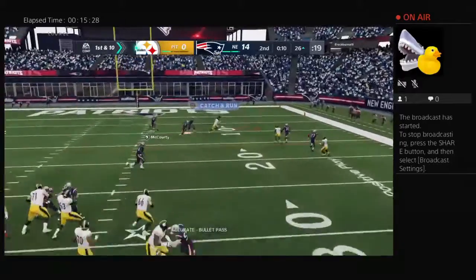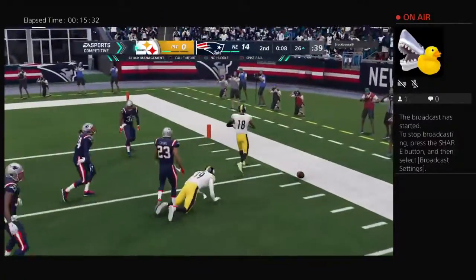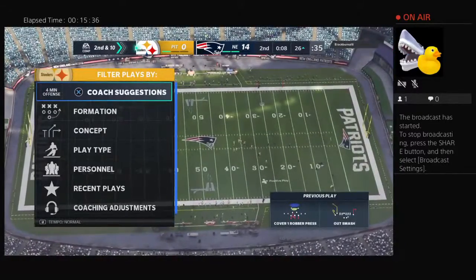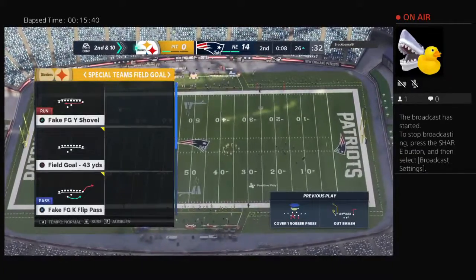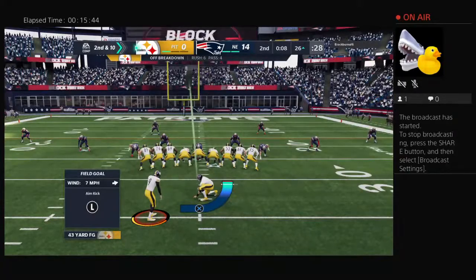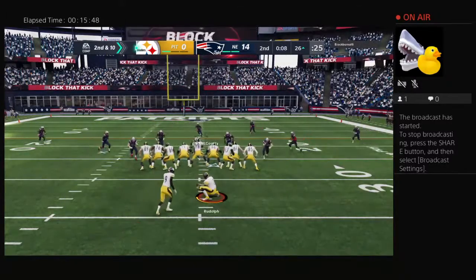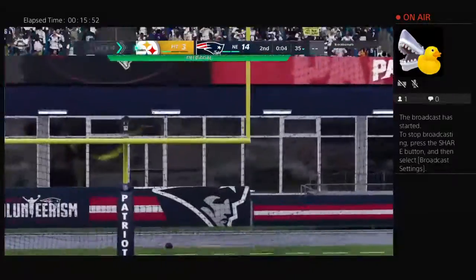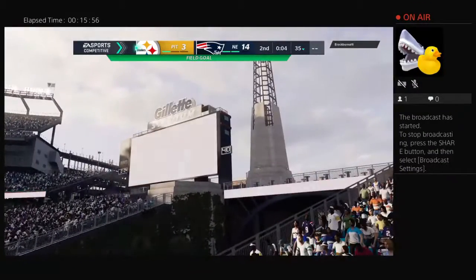On 1st and 10, it's Roethlisberger. Incomplete, and we're down to 8 seconds now. Pass incomplete, intended for Juju Smith-Schuster. He was covered by Stephon Gilmore. So on second down, the field goal unit is on here as they try to get 3 before half. On the right hash, it's a 43-yard attempt. Boswell's kick is good. And they will get themselves on the board here at 14-3.